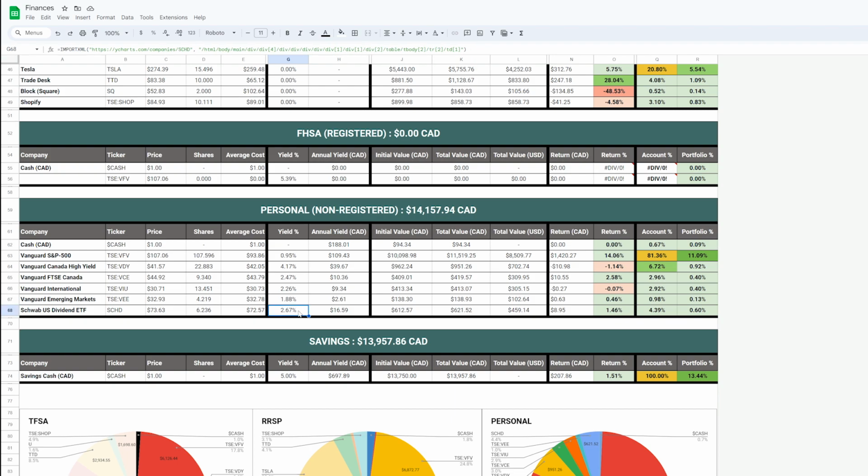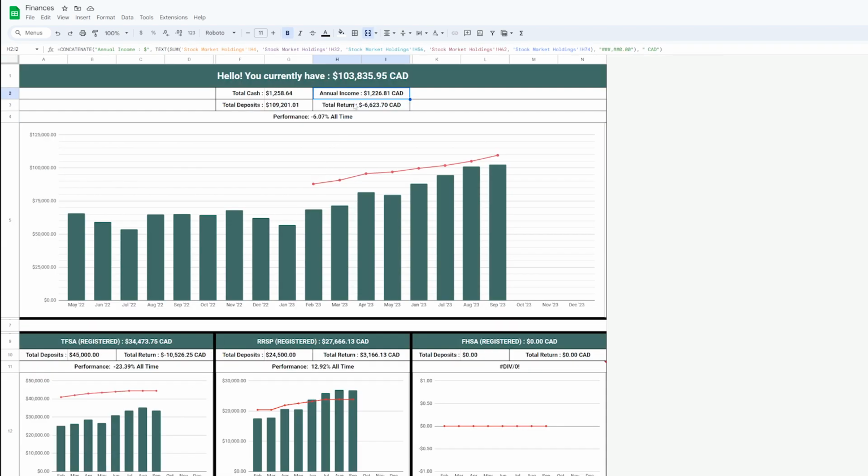So, for example, it's saying SCHD is only a yield of 2.67%, but I do believe it is over 3%. And also VFE 0.95, I believe it's like 1.25 or something. So, all these are inaccurate, which is leading my annual income number to be inaccurate. So, just another reason why I didn't want to release this spreadsheet too early.